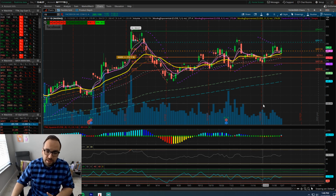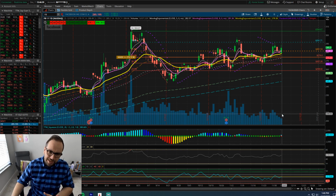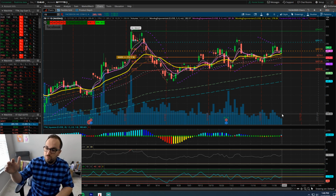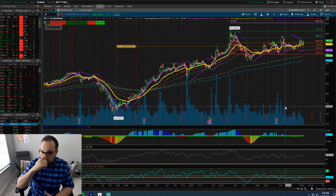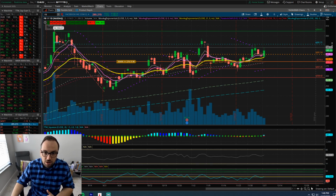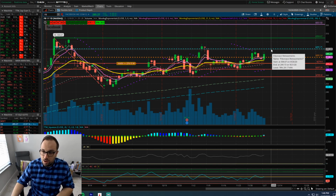With the drop off in volume, which I like to see at times, especially before a stock makes a very large move. Again, they already had earnings, so earnings is out of the way. There is some other catalyst that this individual is betting on or knowing about on this play.